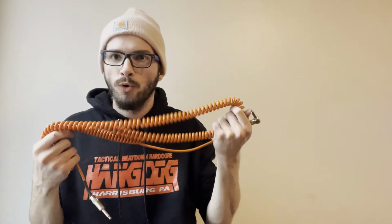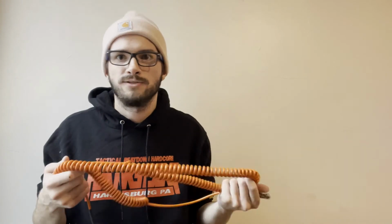This is the one I have with me right now. It's orange. Their cables come in a lot of fun colors. They make these coily ones, which I think are kind of cool. They also make standard cables as well. And I highly recommend these guys if you're looking to try out something new. Again, I'm not saying that cables are any kind of make or break, but these are the ones that I use and I like them a lot.